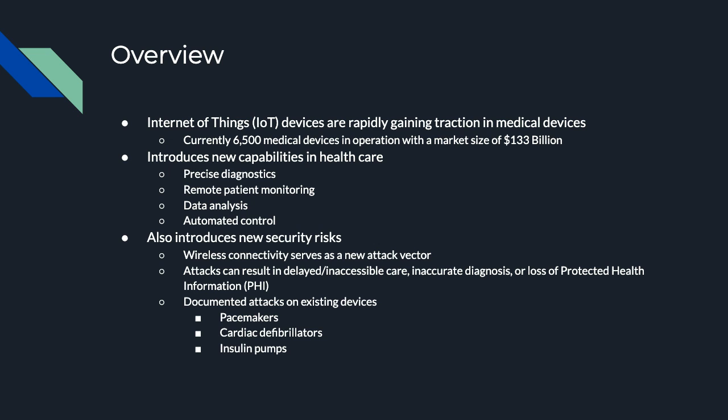Some of the benefits that come from these connected medical devices are that you can increase your precision on diagnostics by having more data available. You can also add functionality for things like remote patient monitoring, especially useful during this pandemic. And by having all of this patient data available, you can run predictive analytics to get an idea of how certain patients will perform during the course of their treatment. You can have things like automated control as well, like maybe you want to wirelessly control somebody's exercise rehab. These are all very useful things that come from this connectivity of these devices.